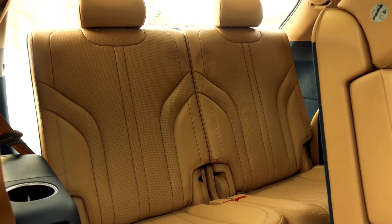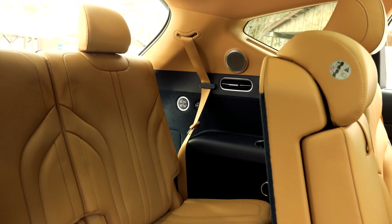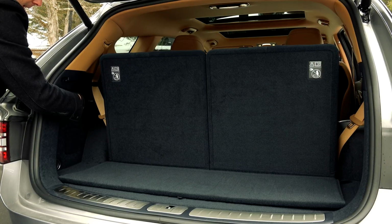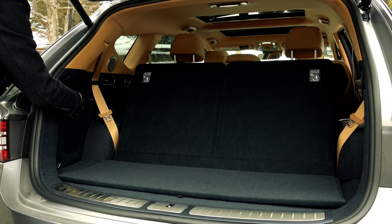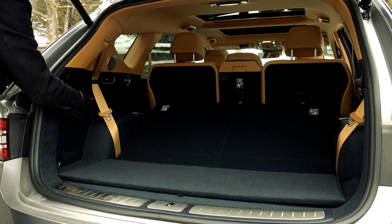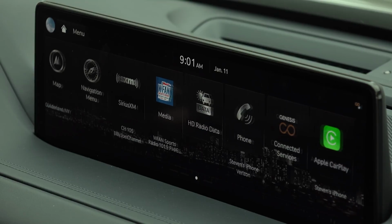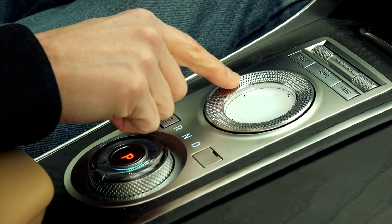The third row is a small one designed to accommodate young kids and in a pinch 7-seat transport. Still, Genesis provides one-touch access to the way back and power recline third row seats to boot. But for the most part, you'll probably be stowing them flat, and that's handled by the press of a switch as well. Simple and intuitive is an overarching theme in the GV80, with the possible exception of the infotainment controls, to which I'm still acclimating.